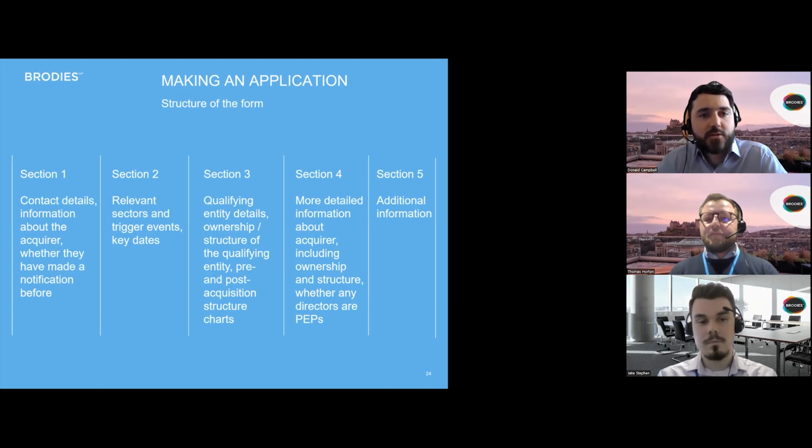So that's the structure on screen there. I'll just very briefly touch on this to give you an idea of what needs to be included. Section 1 asks you for the contact details of the person making application and the various representatives and contacts at the acquirer and the qualifying entity. And that includes questions like whether a notification has been made before.